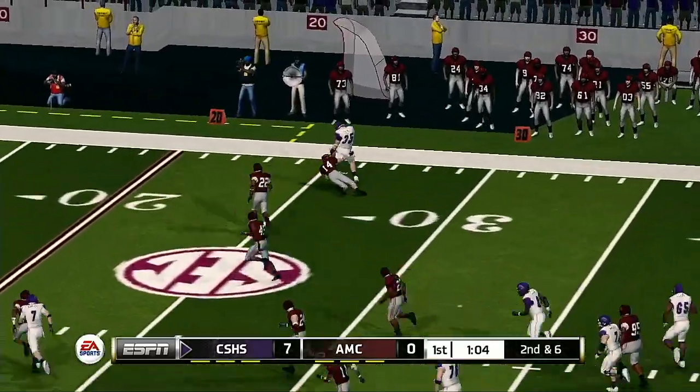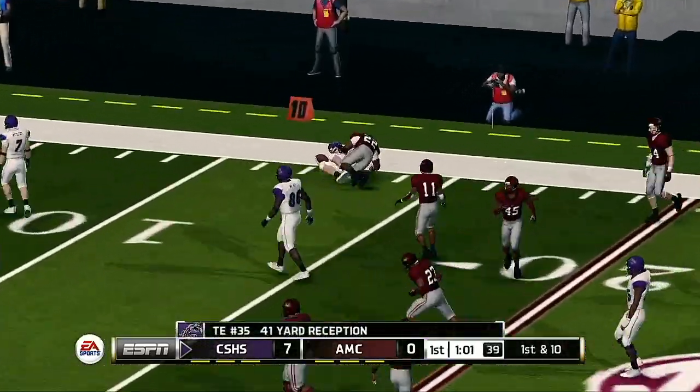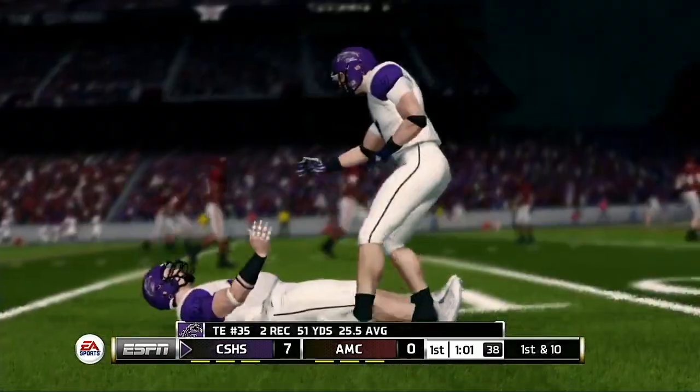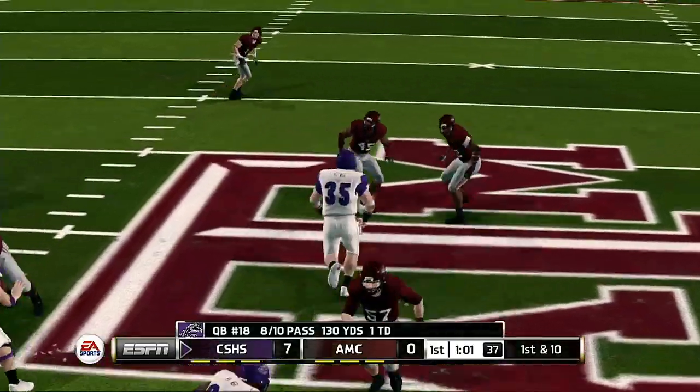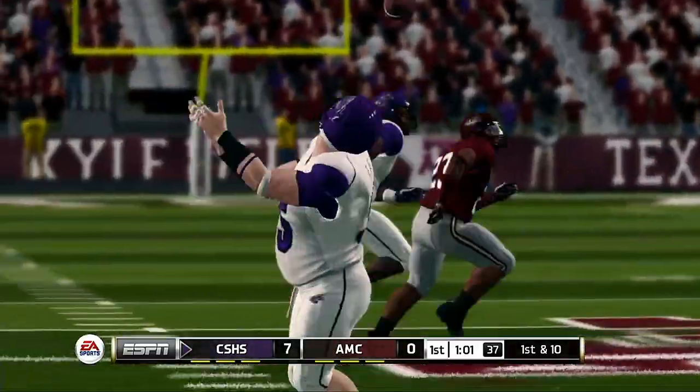Caught, open field. And they make the stop at the 14. Great play for the offense, a great call by the offense. But the defense has to change things up. They've got to put more pressure on this quarterback.